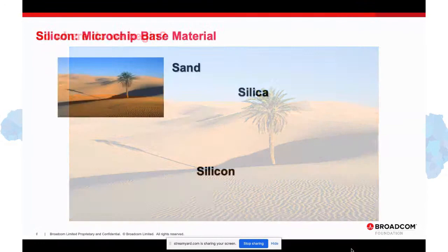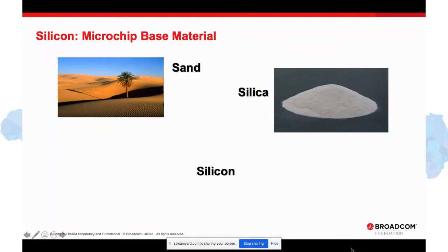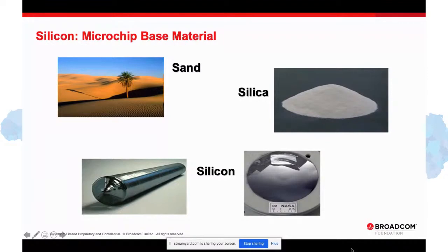But actually what we have to do is to take that sand and refine it down to a material called silica, and then turn it into very large crystals of silicon. And you can see from the picture, the silicon crystals tend to be big tubular circles. And this is just a single crystal of silicon grown in this way in a furnace.